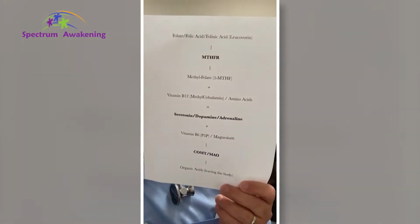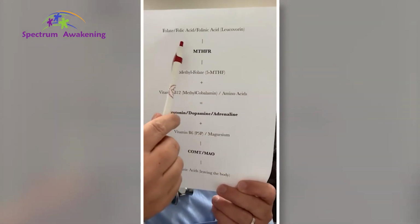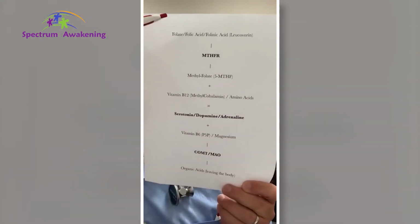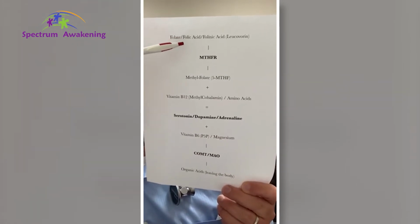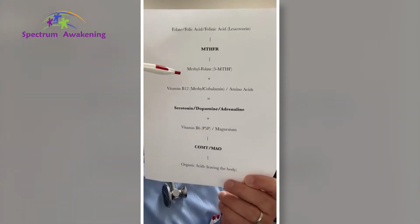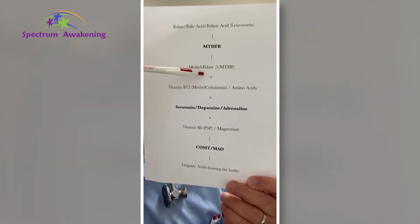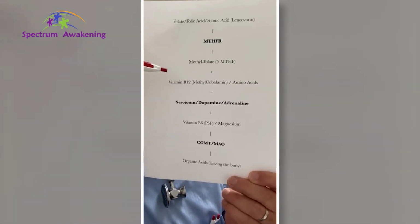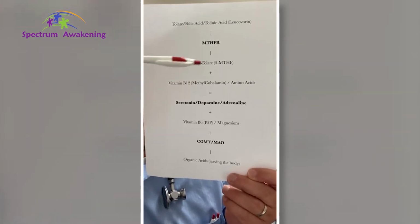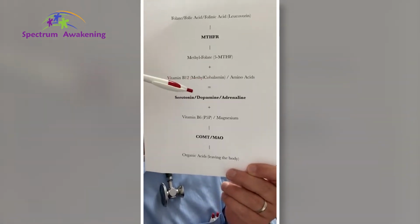All right, so this is what the body does. First, it takes different forms of folate. This could be folate, this could be folic acid, this could be folinic acid. Now remember, leucovorin is the same thing as folinic acid. These forms of folate go through the MTHFR gene/enzyme and get converted into a form called methylfolate, which is also known as 5-MTHF. Methylfolate combines with vitamin B12, which is also known as cobalamin in the different forms like methylcobalamin.